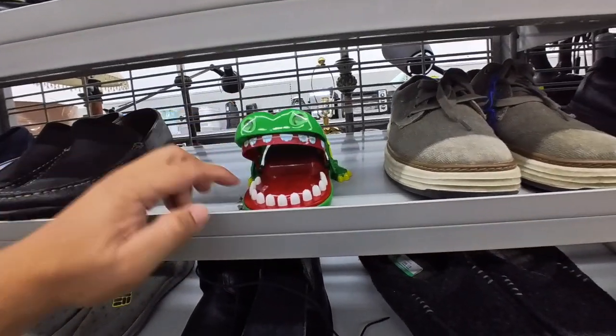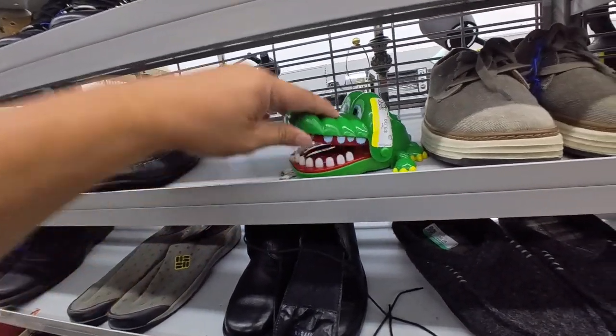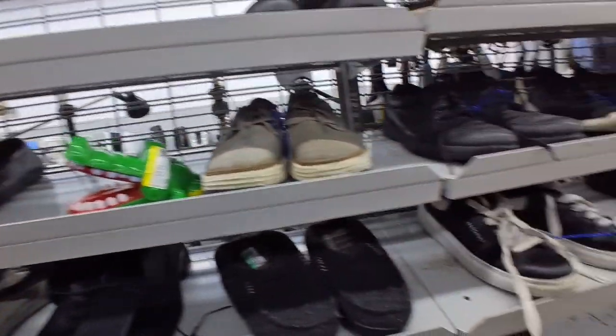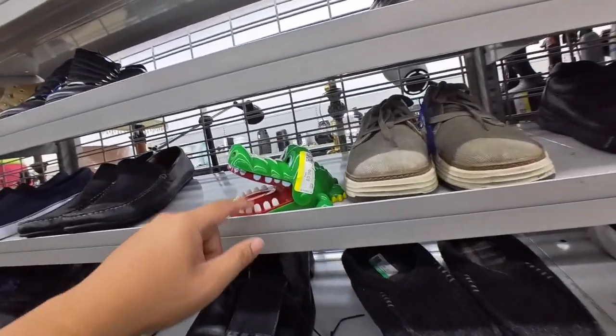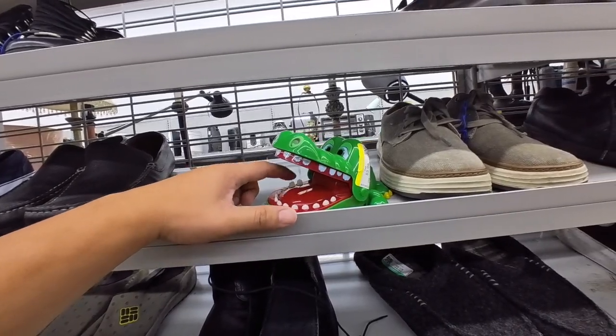I was looking through the shoes when I found this. This is like one of my favorite things. I love playing this with the kids when they're little. This little alligator game. Anyway, I'm looking at the shoes. Should I get the alligator? Like, we literally have the same exact one. So I feel like no one really needs it.